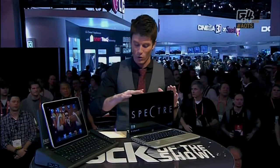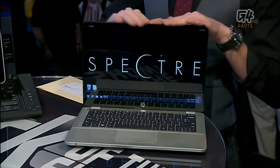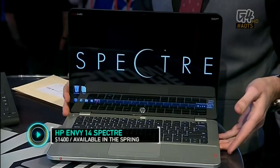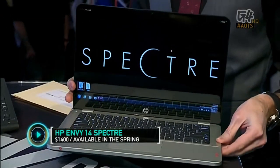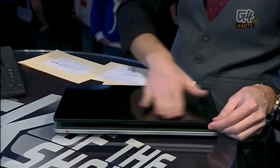But this is HP's Ultrabook, or one of them. This is the HP Envy Spectre. And this is the sort of higher end of their Ultrabooks right here. It's 20 millimeters thick. It weighs 4 pounds. It's a little on the heavy side. But the reason it's so hefty is that it's actually solid glass. So this case right here, solid glass on the front.